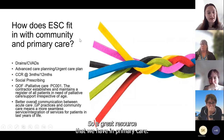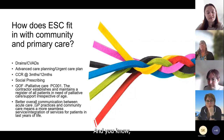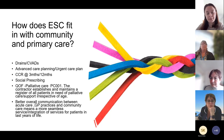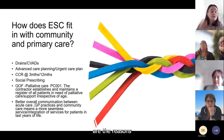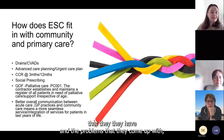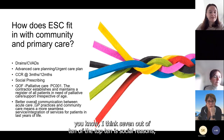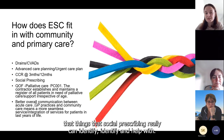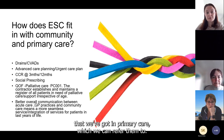Social prescribing, so a great resource that we have in primary care. When we look at the top 10 reasons why patients come up with problems, I think 7 out of 10 of the top 10 are social reasons. They're financial reasons, loneliness, social isolation. They're things that social prescribing really can identify and help with, and that's a great resource that we've got in primary care, which we can refer them to.